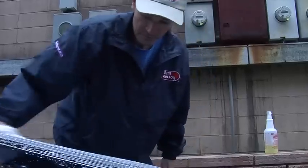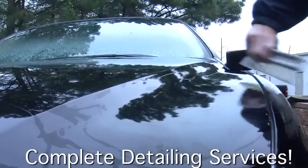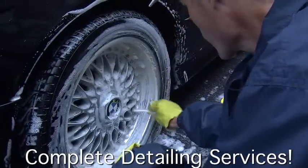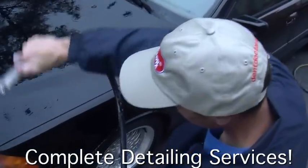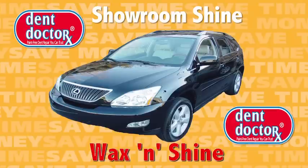Bring your car's color back to life with a complete wax and shine detail at Dent Doctor. Complete interior and exterior detailing, including leather treatment, overspray, and tar removal for your RV, boat, motorcycle, and airplane too. Get a showroom shine. Wax and shine at Dent Doctor.